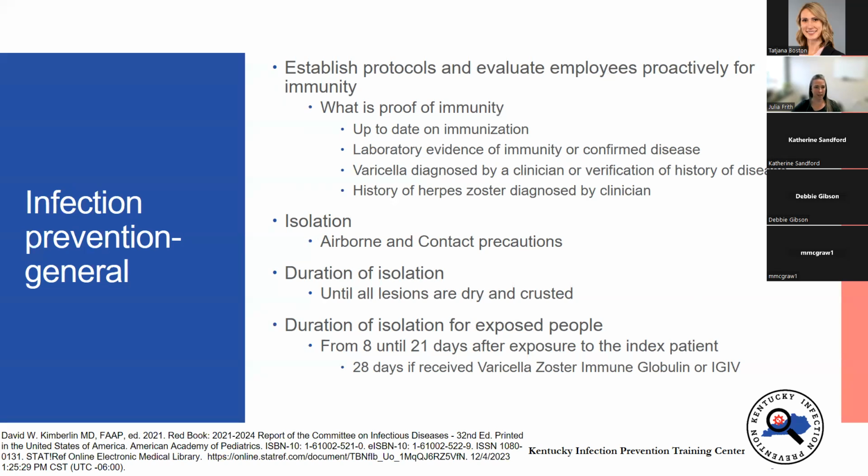What we want to do with these individuals that come in with concern for or confirmed chickenpox is to promptly isolate them. They should be placed into airborne and contact precautions, and hopefully they don't sit in the waiting room for any period of time. The duration of isolation is until all those lesions are dried and crusted. And remember, that can be over a series of time because not all of the lesions appear at the same time. For those individuals that have been exposed, however, if they have been exposed and are unimmune, they need to be isolated from day 8 until 21 days after exposure to the index patient. And this could be longer depending upon if the individual had to receive varicella zoster immune globulin or IgIV secondary to their exposure.